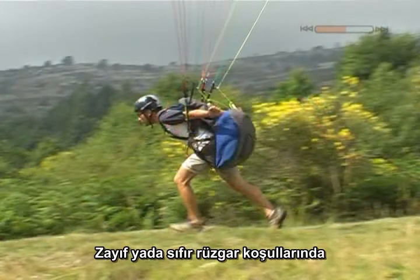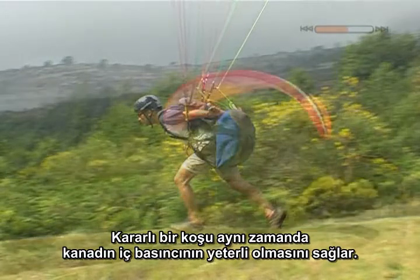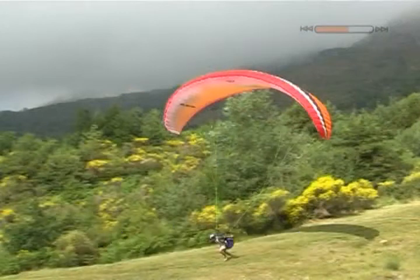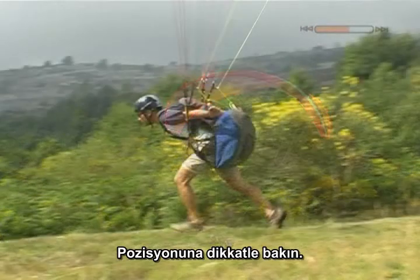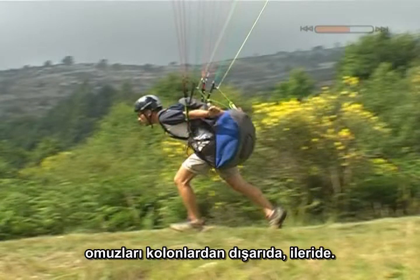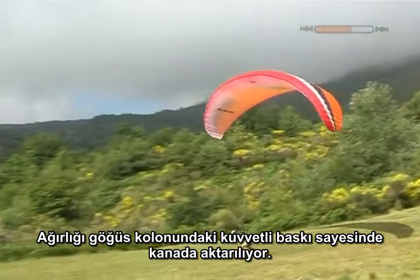In light or nil wind conditions, a sustained effort is required to achieve the speed necessary to create the lift. A committed run also helps to ensure that the wing is adequately pressurized. Look closely at his position. He's clearly leaning forward, his shoulders outside the risers. His weight is transmitted to the wing due to firm pressure on the chest strap of his harness.